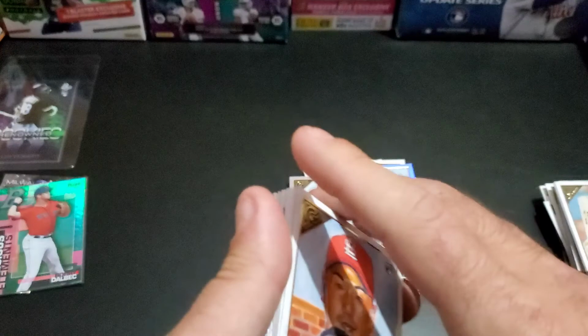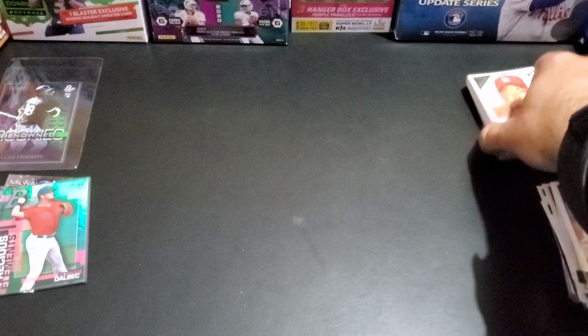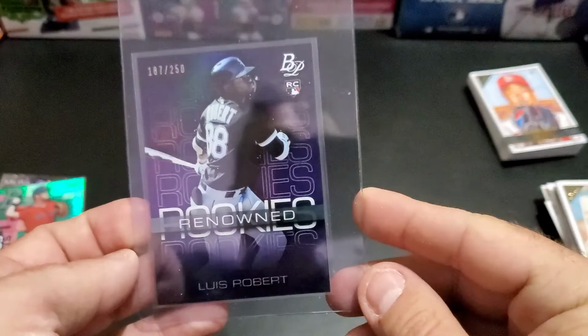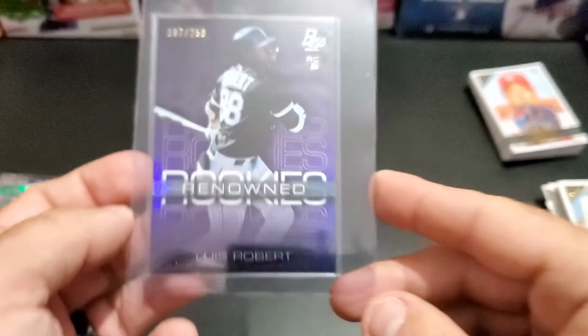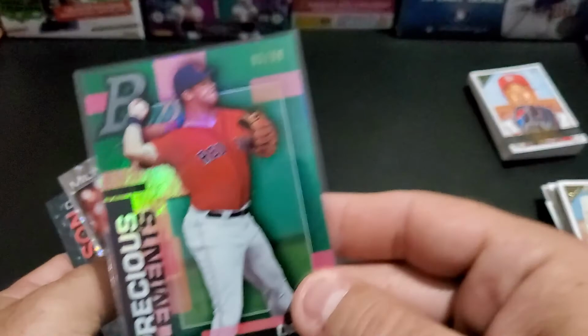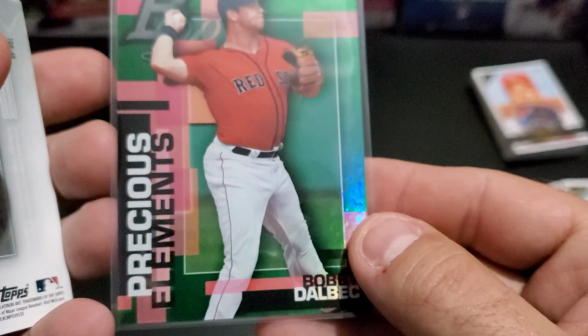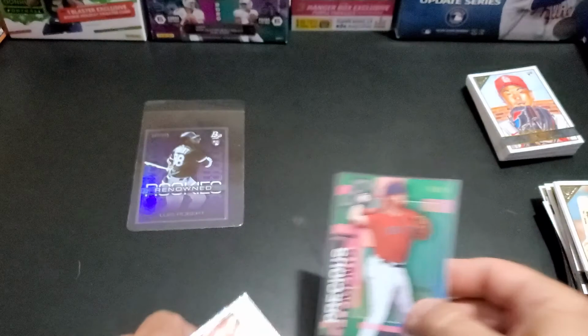So, out of all of the boxes that we just opened, I would say our best had to be out of the Bowman Platinum, where we got the Luis Robert Renowned Rookies, numbered to 250, number 107 out of 250. Nice Luis Robert rookie card. And then, of course, we got our two IC parallels. One minor leaguer and one pro. Then we've got the Bobby Bradley, numbered to 99. Precious Elements. And that would be it. So, overall, not bad. Definitely worth it.